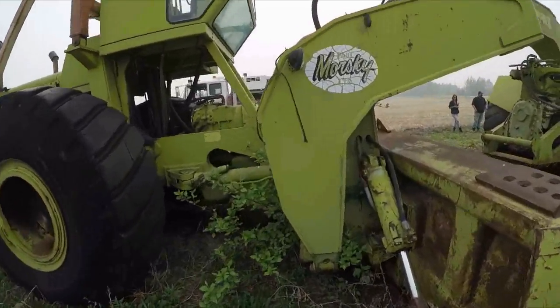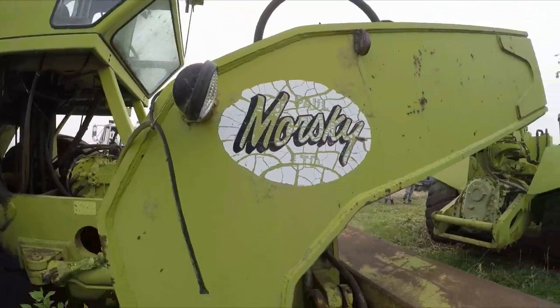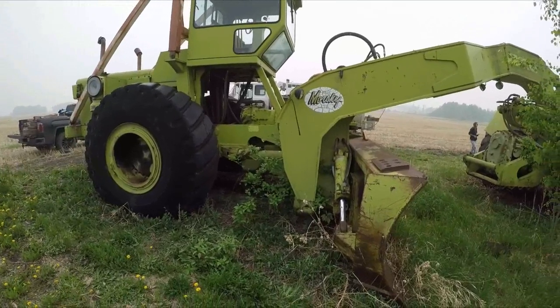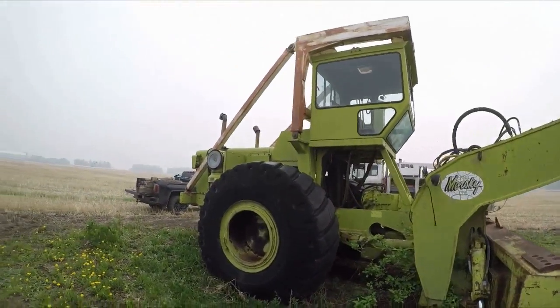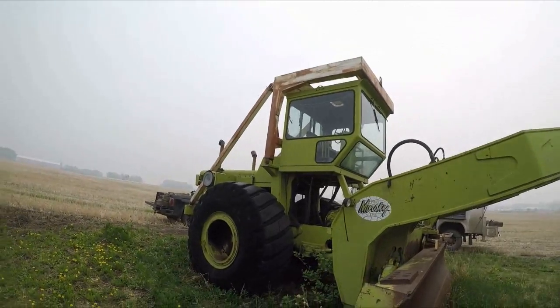Another fun fact about this thing, it came from Morski Construction. That's back home in Saskatchewan for me. Like I say, this lives in Alberta, but it did come from Saskatchewan. So it's got the green theme to go with the Rough Rider stuff or Saskatchewan colors. I don't know, whatever, I'm making stuff up. But yeah, it is a monster of a grader.